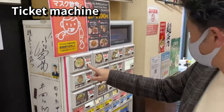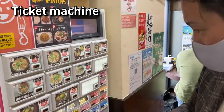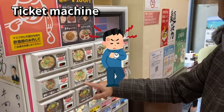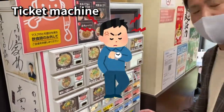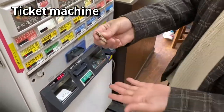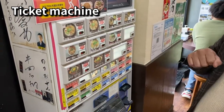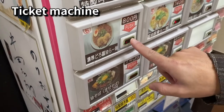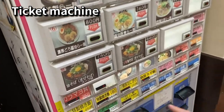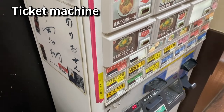When Japanese people use these ticket vending machines, they can feel quite a bit of pressure when people start lining up behind them. I think that they are thinking, hurry up, why don't you buy that meal ticket already? Sometimes we buy something other than ramen when we want to eat. Maybe we want a side dish, but nobody thinks about this, so feel free to use these vending machines however you want. Choose the ramen that you want and take your time.